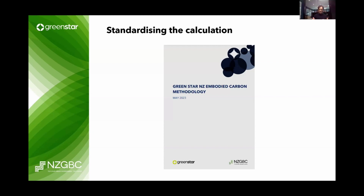And again, that's the theme that Jeff is trying to get across through these presentations today, that we are all working together. And so in that vein, as Jeff mentioned, in May 2023, we launched the Green Star NZ Embodied Carbon methodology, and that was very much building on and adding more detail and consistency to some of the other publications that we're seeing out there amongst these different organizations.